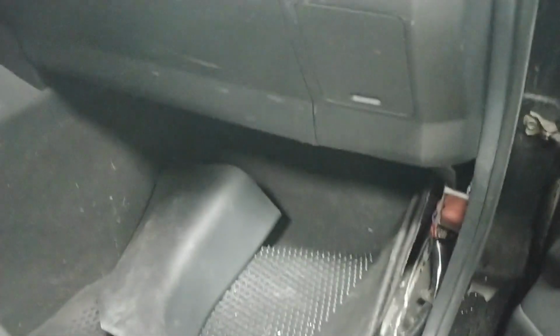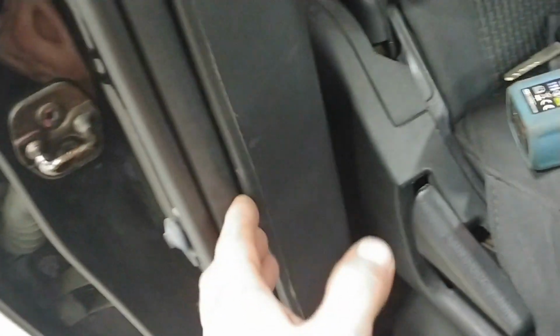So I finally located the module. It took a little bit longer than what I wanted, but it says that it's supposed to be on the right hand B pillar, which is over here, and it is nowhere near that area. The module actually lives underneath the seat, which is right there.